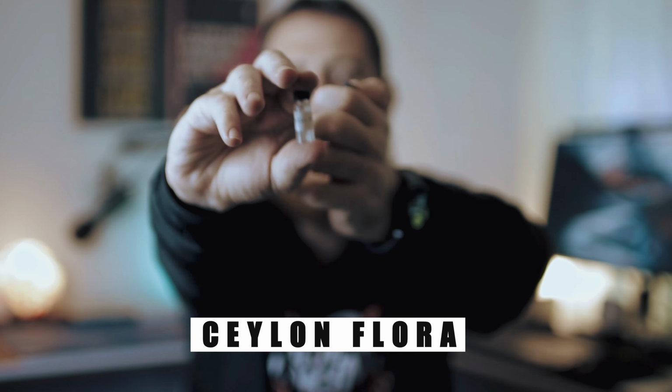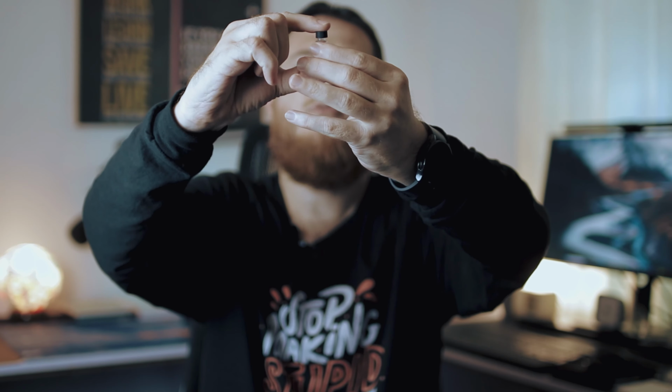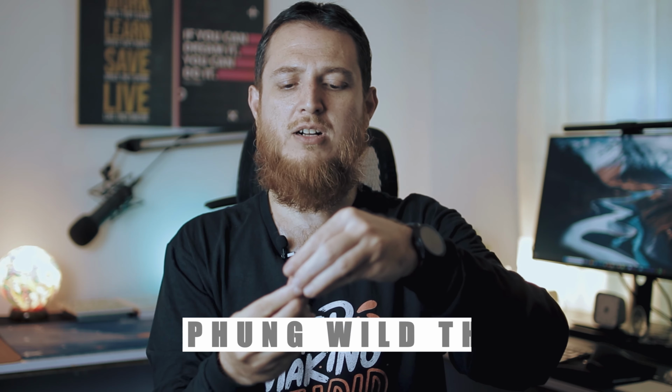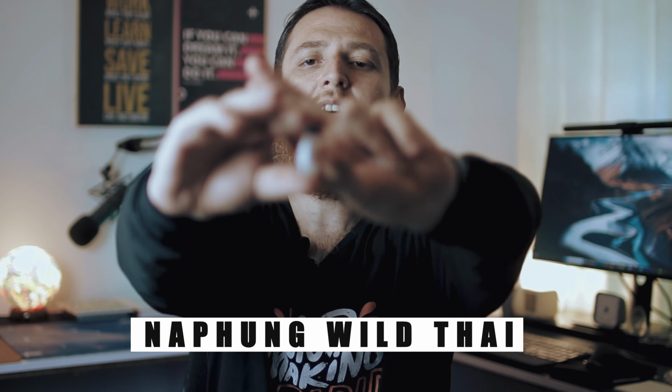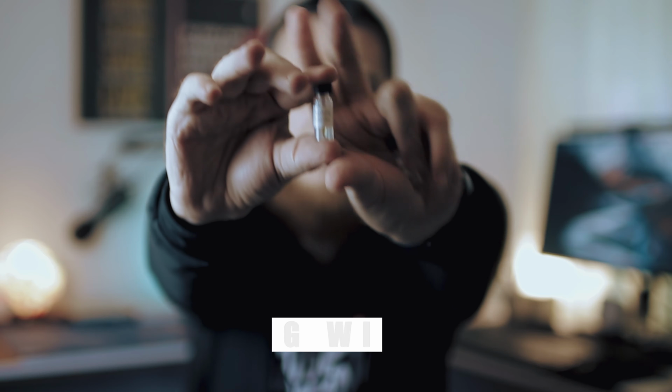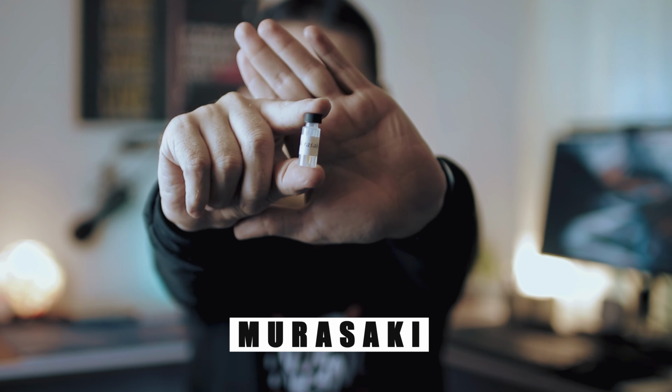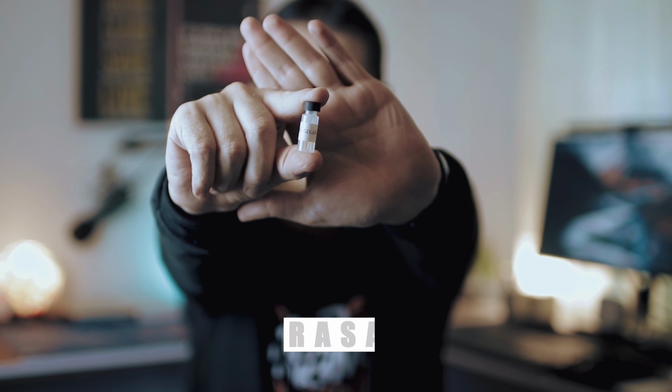One was Ceylon Flora, and then I had this one which was from Rayong region. I really love this. This is Thai Oud oil, a bit sweet. Then the third one is Naphung Wild Thai, a wild Oud oil from Thailand. And then the last one, Murasaki. Murasaki is actually Cambodian oil, I think, and this is my favorite.